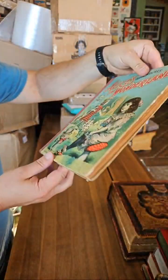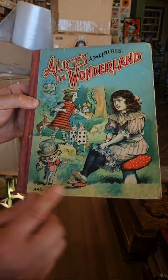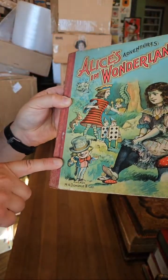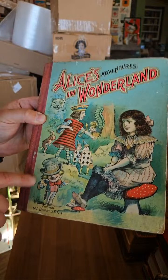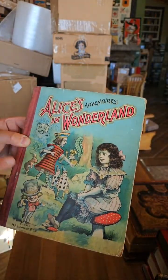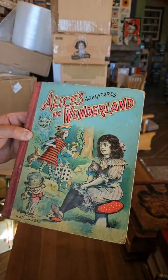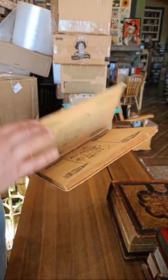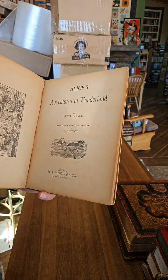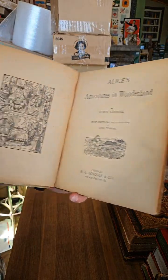Nice little illustration on the cover. Then you got Alice sitting on a little toadstool. Is he one of the gentlemen from the Mad Tea Party, I believe? I don't know what that character's name is. Got the caterpillar, the cat, the rabbit, the king. Very cool illustration on the front cover of that one. Alice's Adventures in Wonderland by Lewis Carroll with 42 illustrations by John Tenniel.